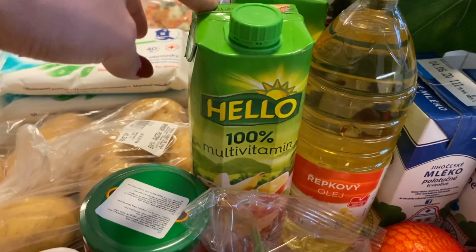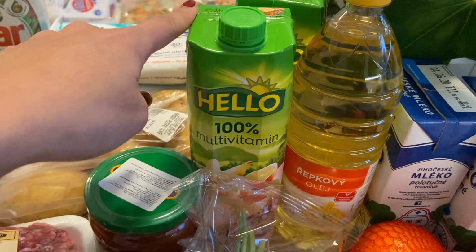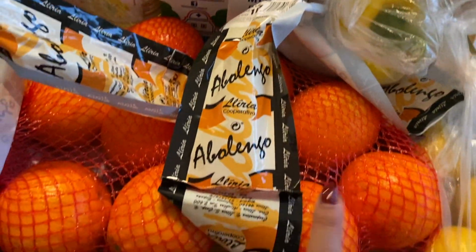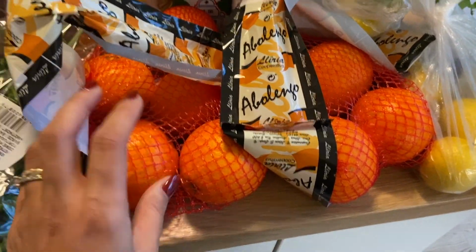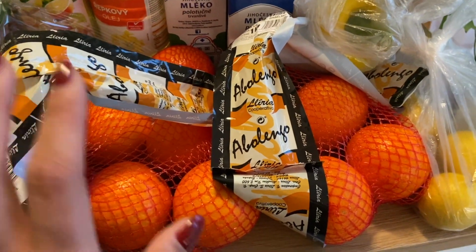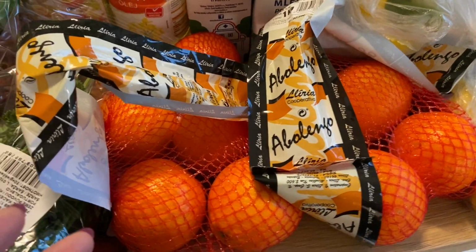Okay, so here we have some multivitamin, or actually multi-fruit juice, like tutti frutti. We have here some normal oil, milk. We have oranges. As I already mentioned, always buy Spanish oranges. Those are the best ones in the market. They're the juiciest, the sweetest, and it's like quality for your buck, literally.